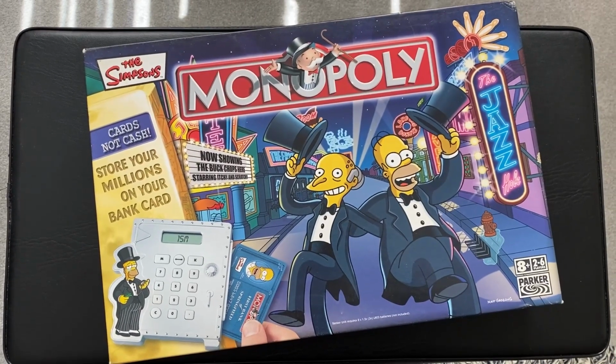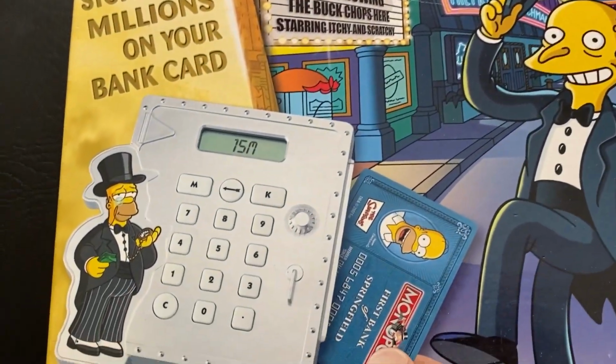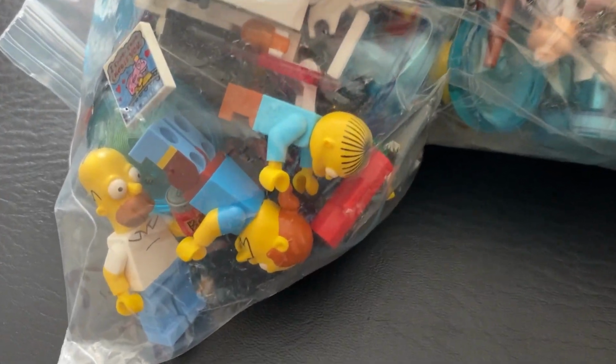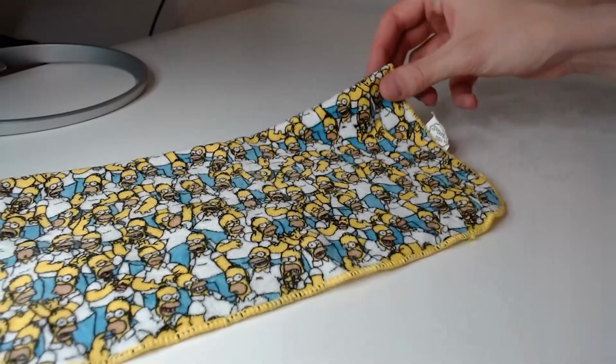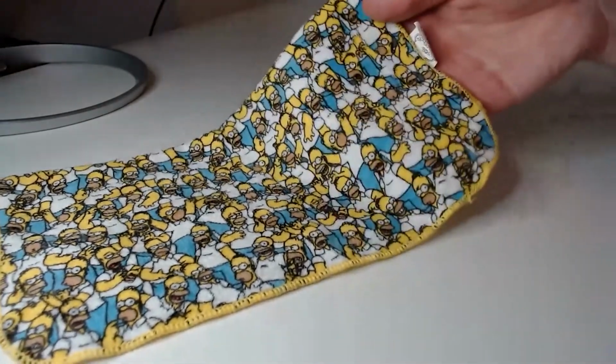There's a few other bits like the dusty old Simpsons version of Monopoly that I hardly play because, well, it has electronic money and that's just no fun. Or a collection of Lego minifigures that were released a few years back, since destined to spend their days wrapped up in a plastic bag. Oh, and who can forget my official Simpsons facecloth that sometimes makes an appearance on the channel.